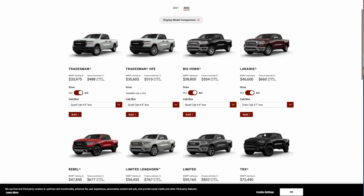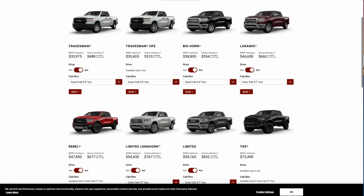Alright, so I'm going to try and make sure that all the packages and all the options are exactly the same between models, simply because I want to see what the difference would be from truck to truck. I know the TRX is going to be way more expensive than either the Bighorn or the Rebel. But yeah, we're going to skip the Laramie and the Limited.